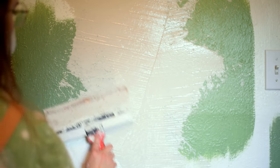And let me just say this, I'm not an expert at this. I've only done it a couple of times, and some spots ended up looking kind of weird. But I think in the end, it looked so much better than what it did before.